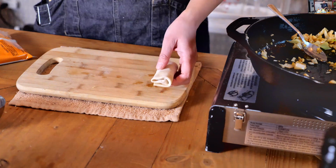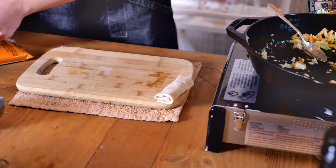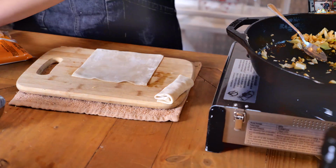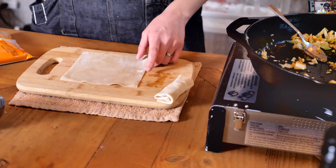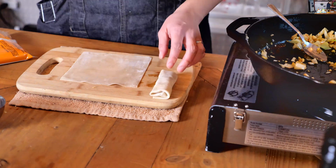And maybe a few months later, you have a craving for spring rolls, then you can dig them out of your freezer and just fry them from frozen. If you have an air fryer, you can use an air fryer as well. Set it to maybe 400 degrees, and you can do 3 minutes per side, depending on how big they are and if they're fully frozen. But you can easily make them in your air fryer as well if you don't want to fry them up.